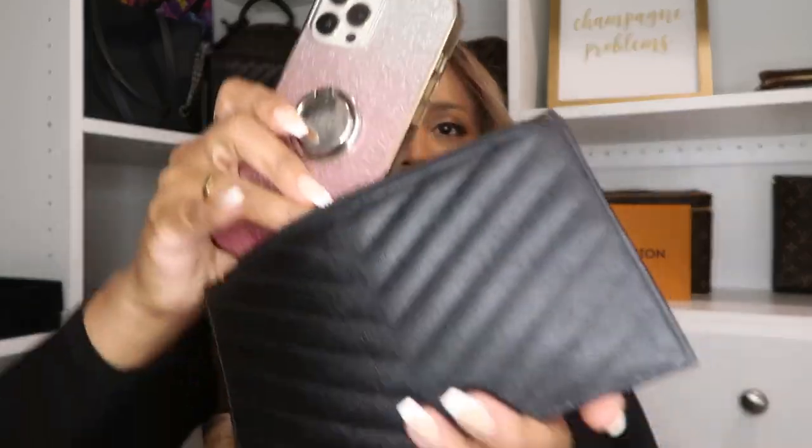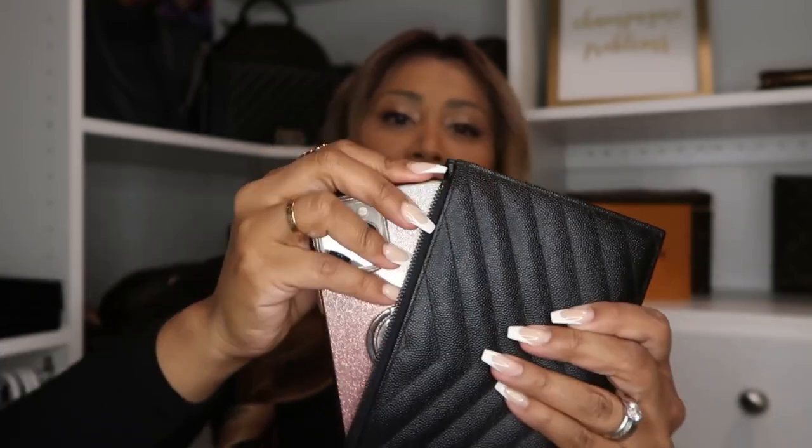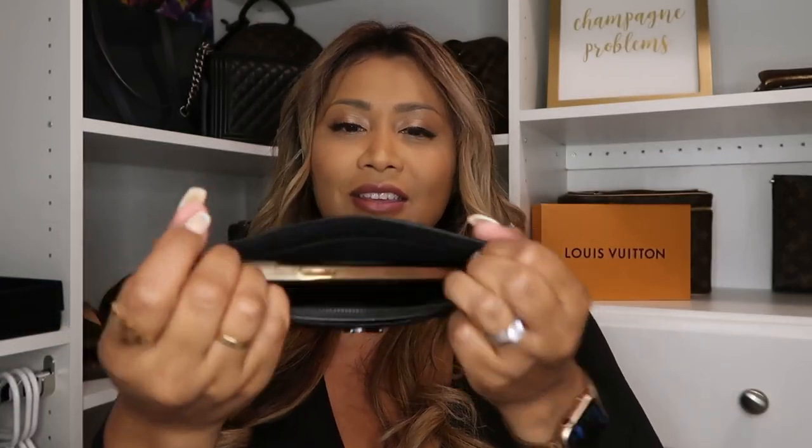But you guys can see here, I'm going to add my phone. This is the iPhone 12 Pro Max. And you guys can see here, I'm just going to add it to the bag. And it was already hard just to stuff it in there. As you can see already, the bag itself could only hold my iPhone. So that's one of the main reasons why I just couldn't fall in love.